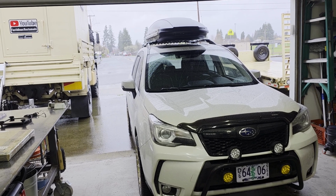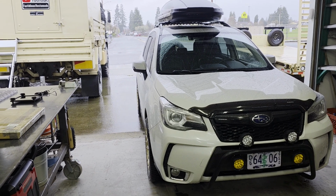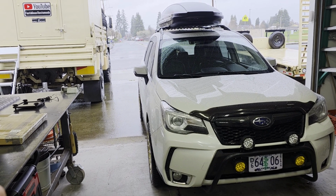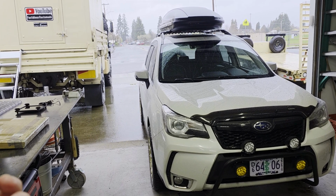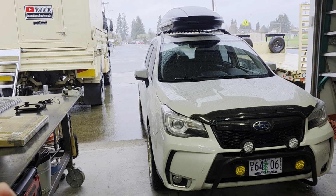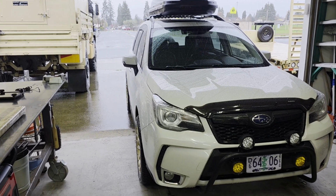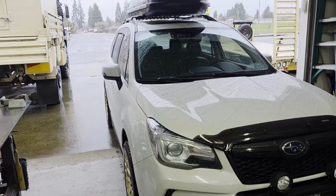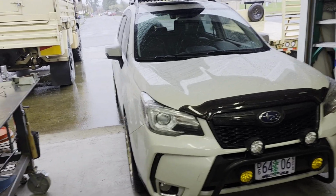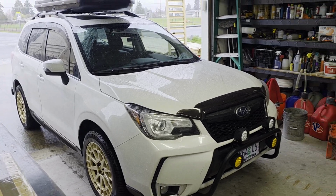Very low miles, and I'll explain that here in a bit. But I just had the intake media blasted, soda blasted, and all of the fluids changed. So oil, differentials, CVT, all those fluids were changed, and that was at the 50,000 mile mark. Yeah, only 50,000 miles. The reason being is I only drive this vehicle probably 6 months out of the year.